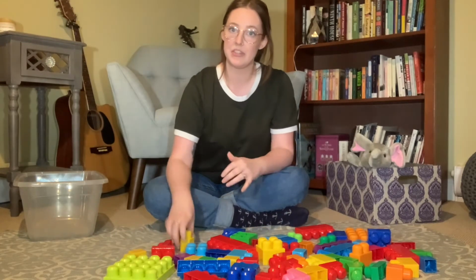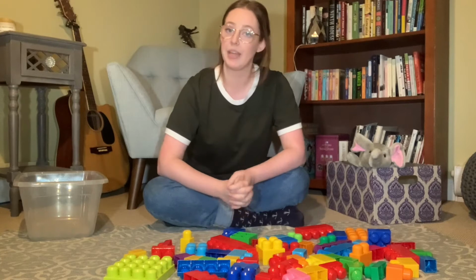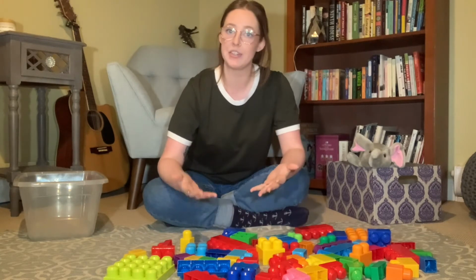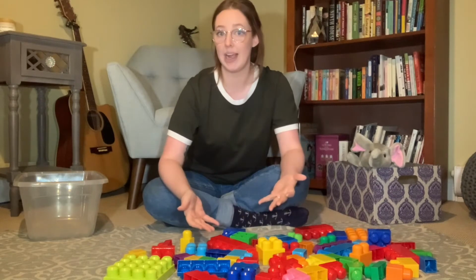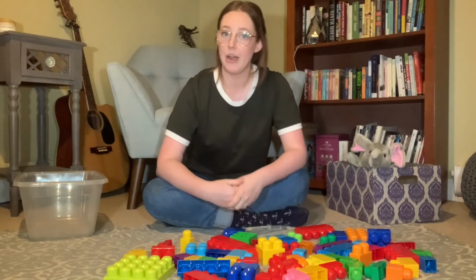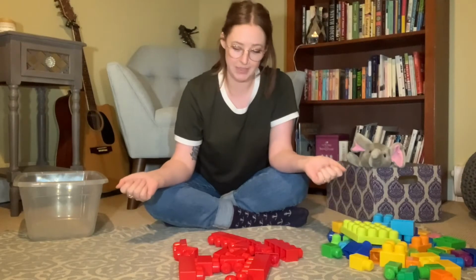So something I might suggest to a child if I want to try using some categories is say, let's build a fire truck, and ask them what color a fire truck is, which is of course red. So to start, we would separate out all of our red pieces. Now I've got my red pieces separate.